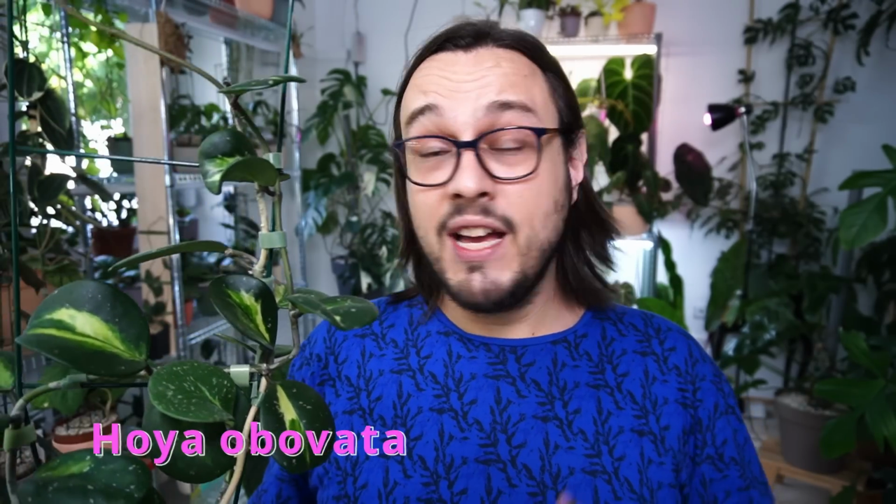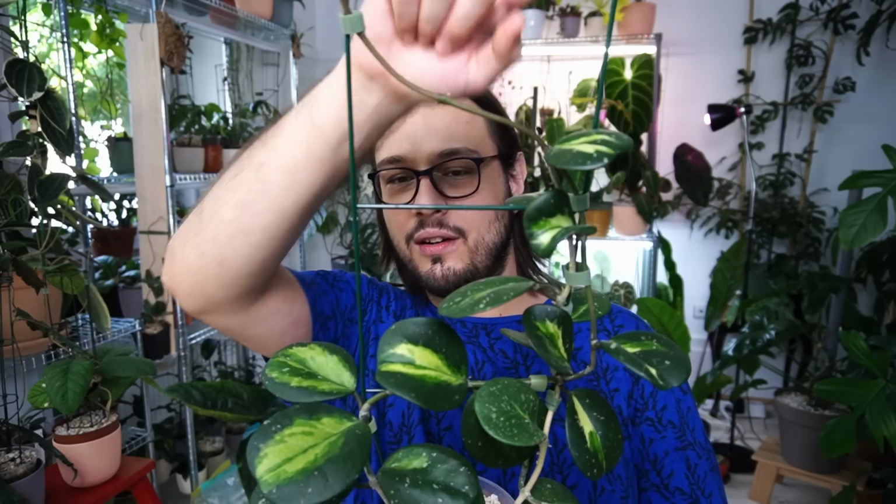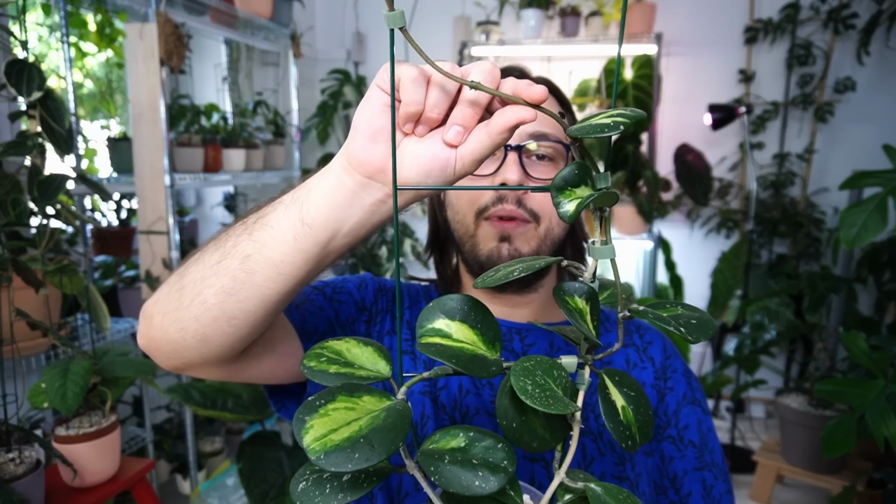Number 8 on this list is a Hoya I did a spotlight on, and it is Hoya Bovata. I changed the trellis. You can see here, I did not do the best job trellising. It's okay, it could be better. There is a lot of new growth that I think I should probably trellis here and then here, so it can fill it out a bit more. Maybe even go down and then up. We'll see how flexible this vine is, so we can use the most of the trellis.